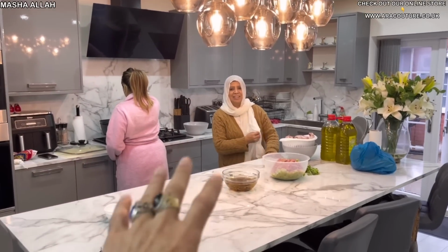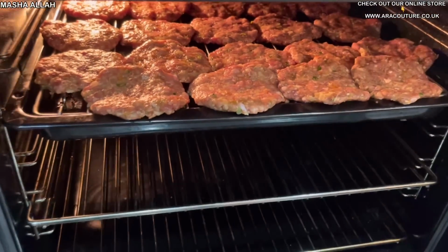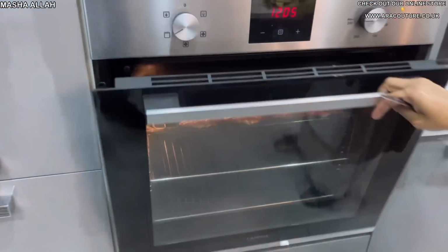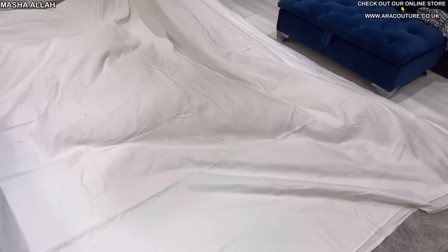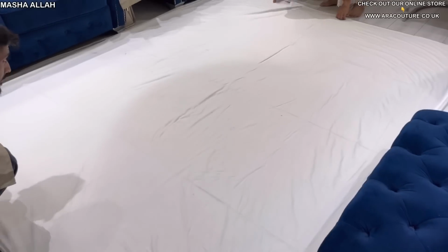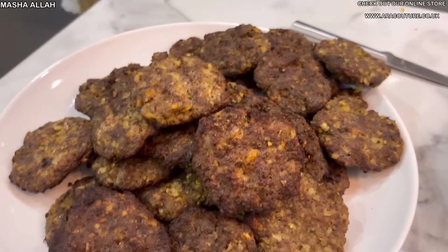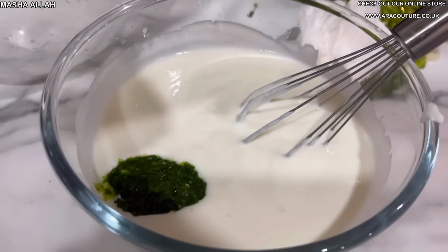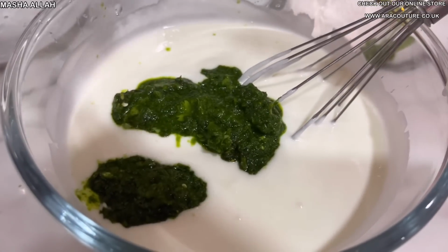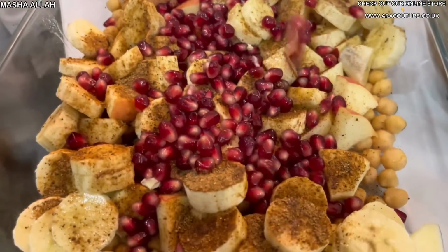Okay, Mrs. Begum, if you want something, I'll give you something. Right then. There we go, some beautiful kebabs all in the oven. Mashallah. And we got Roshni making this fantastic mint sauce chutney, mashallah. And we've got some absolutely delicious fruit chaat, mashallah. Mrs. Begum, that looks delicious.